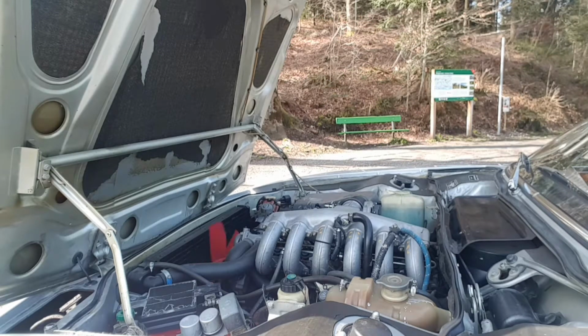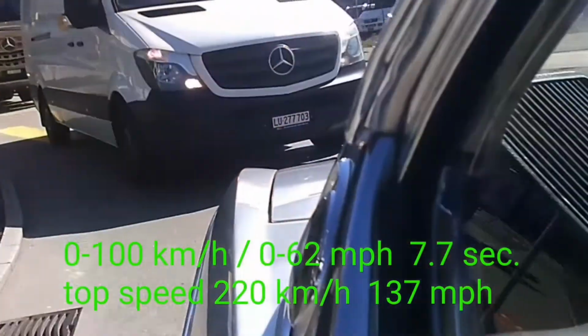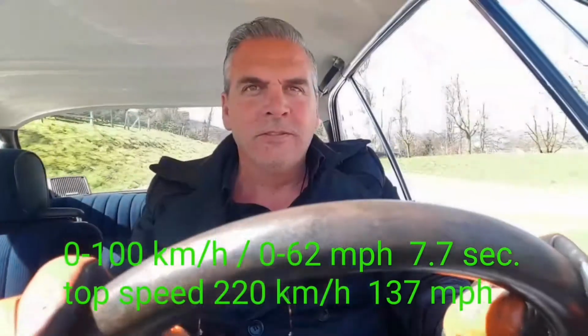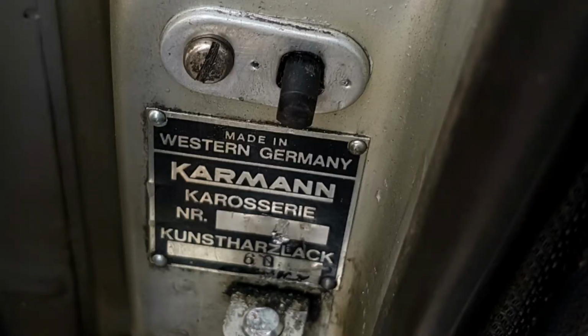And I am glad that I am driving the 4-speed manual version today, because the gear changing is excellent. Listen to that engine! The car is very fast, in 7.7 seconds from 0 to 100 km an hour, and it even has a top speed of 220 km an hour. And this car is from 1972, don't forget that. This car wasn't built by BMW but by Karmann. Perhaps you know Karmann because of the Karmann Ghia.